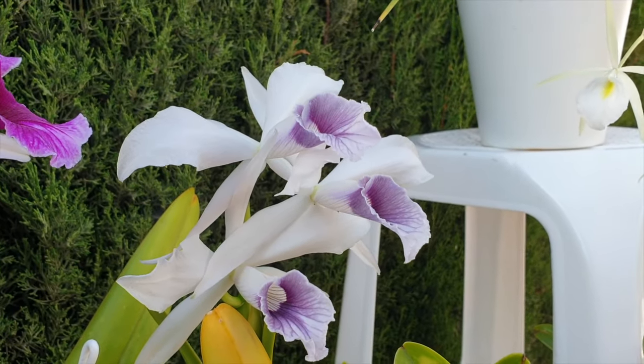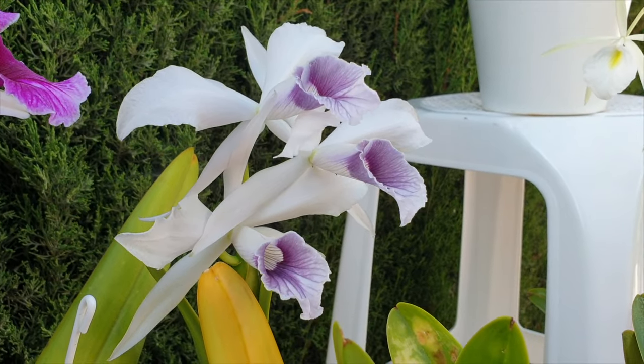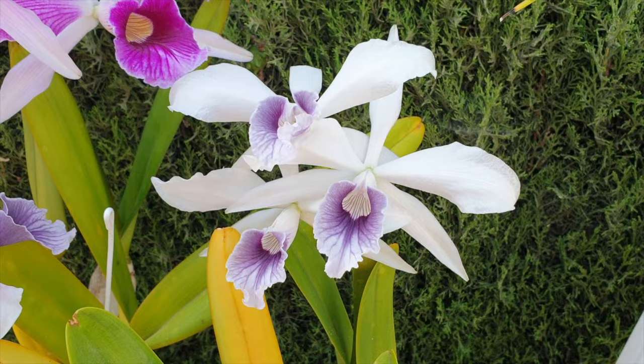This is wonderful, wonderful. I hope you are enjoying the colors and the beautiful shapes that Laelia purpuratas have. I just love the symmetry of these blooms so much.